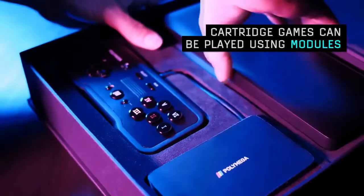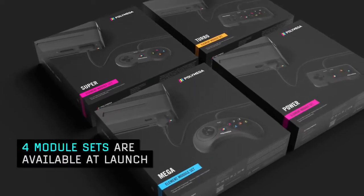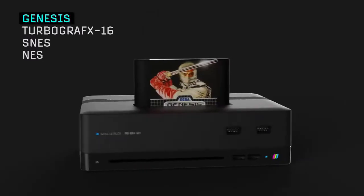The site was supposed to launch their pre-order today, but as soon as it went live, the server crashed and they spent the next day just getting it live again. But the base unit will set you back $250 US, with about $60 each for the cartridge modules.